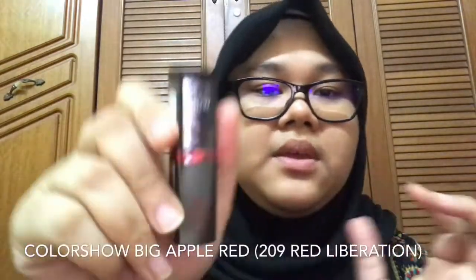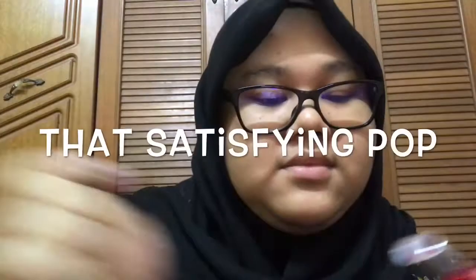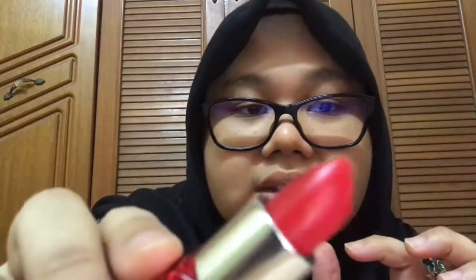Next is a lipstick. The colour shown is Big Apple Red in 209 Red Liberation. The swatch, it's not like super red. Face to face, it doesn't look that bright red. What? Cool tone red. Yes, cool tone red.